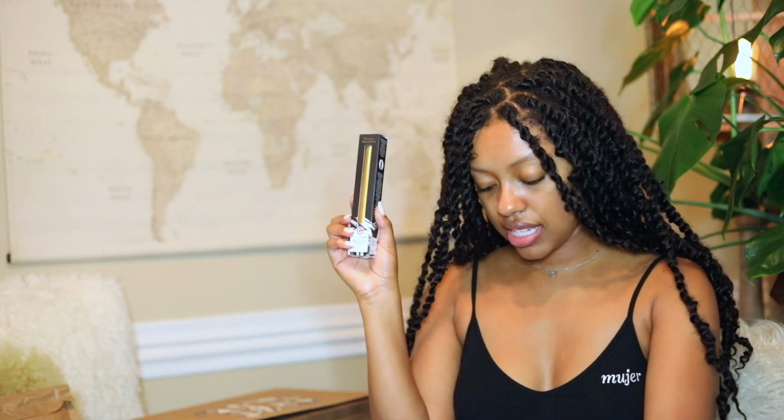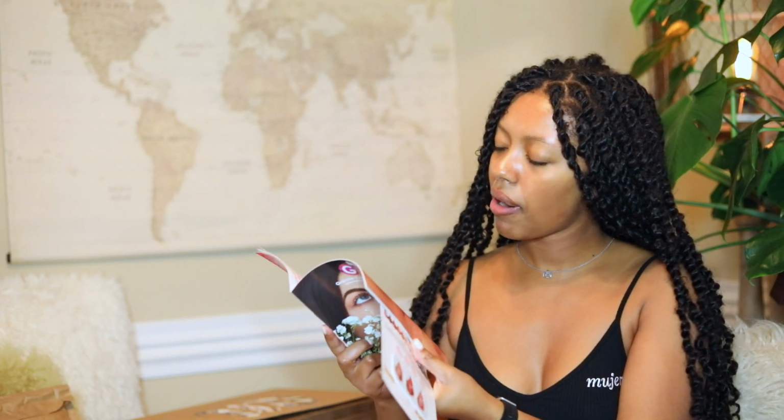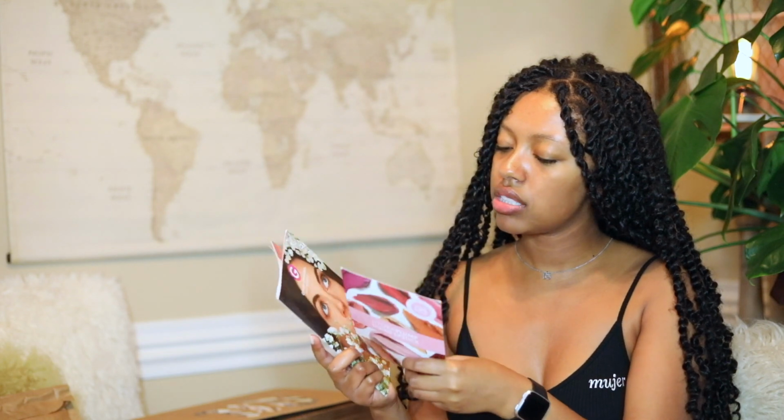All right, and then there's some other things in here. We have a brow gel. We also have a mascara. We have the Lip Plumper Trio. And then we have just information on the product. I really like these. I'm so glad brands send these because I can read about the products and everything and make sure I'm giving you guys good info.